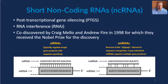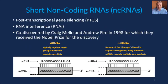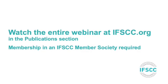So what happens is that there are these short non-coding RNAs. Now, before I get a little more into depth with these, I want to remind you of a little high school biology.